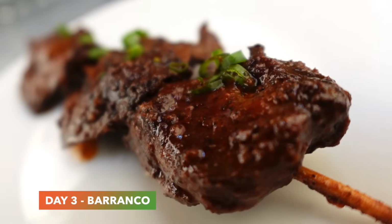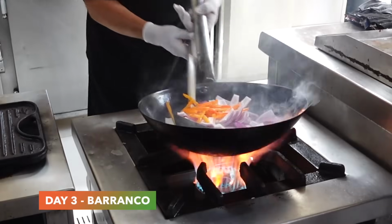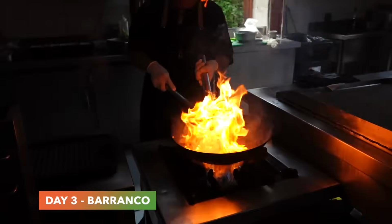If you're in the mood, you can do a food tour here. There are some really cool food tours that actually show you the preparation of Peruvian dishes, so you get to see how the food is made and then also eat it as well.